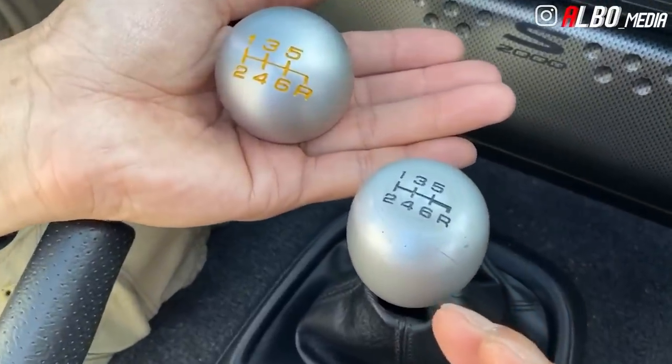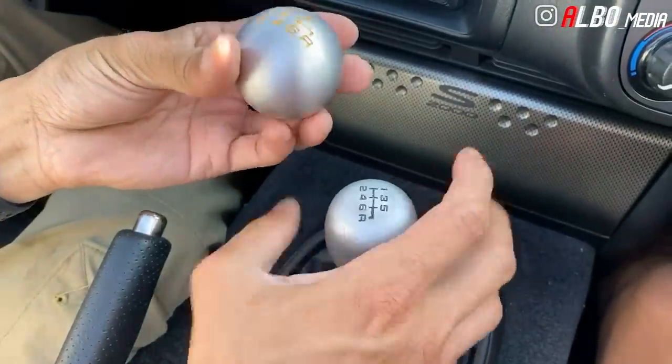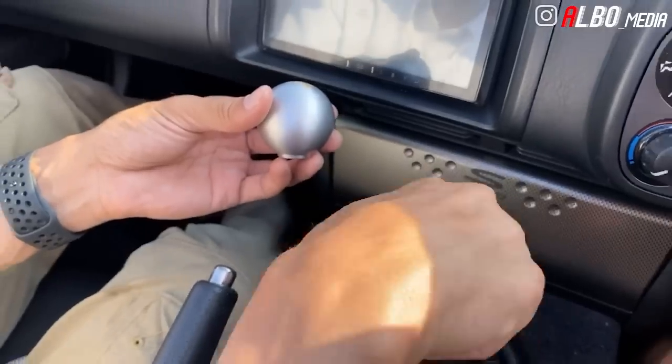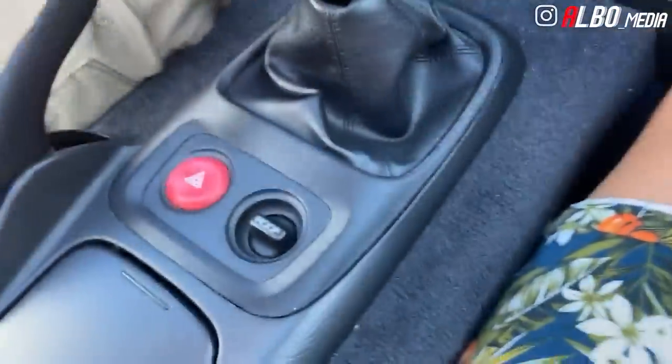So you guys can see how different the AP1 original shift knob shape is, this traditional style one, and the circle or the whole globe type. Come on. I'm just gonna put this in here. Let's see if it fits in perfectly. It should.